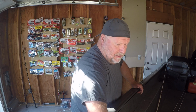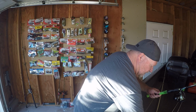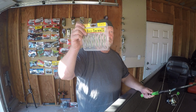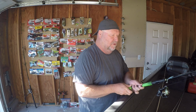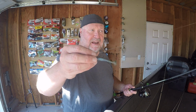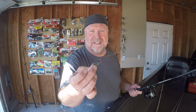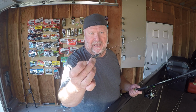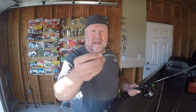But another way that I'm going to get them is I'm going to take, and hopefully you can pick some of these up, these Rage Swimmers. This one here is a 2.75. The other one I showed you is a 3.25. And this is the 2.75 Rage Swimmer. Any type of bait fish color will work. I have it on a really tiny 1/16 ounce jig head. You can use any jig head of choice. This one here happens to be a shroom, the same thing I use for a Ned rig.